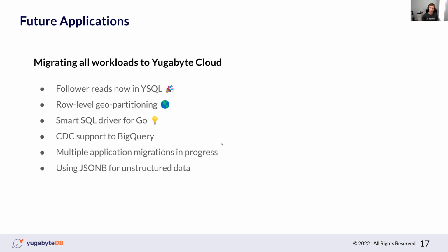Additionally, we do a lot of our analytical workloads in BigQuery and Looker. So we're looking forward to the upcoming change data capture improvements that are being made, so we can replicate some of that data to BigQuery. And we already have multiple application migrations that are in progress. And for any of those applications that maybe had unstructured data that don't exactly fit into columns, we're able to use the JSON-B column to store that unstructured data neatly and nicely in Yugabyte.